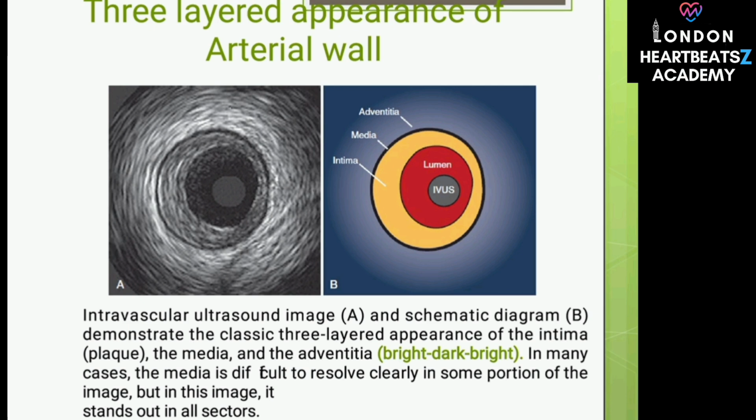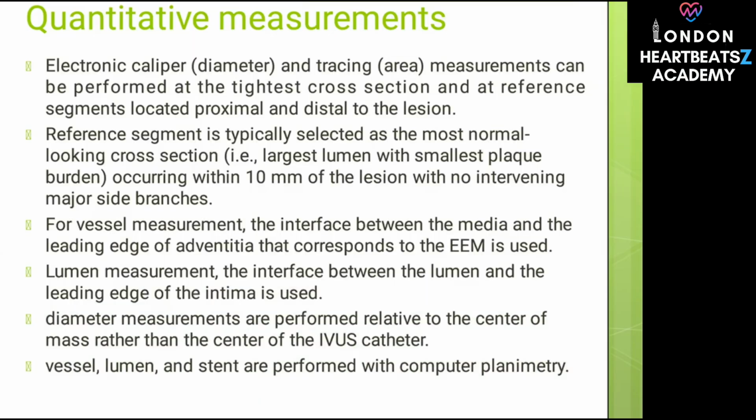And these IVUS images aren't just visual aids, are they? We can actually extract very precise quantitative measurements from them. How does IVUS help us to measure and quantify what's happening inside the blood vessel? Absolutely. IVUS is a powerful tool for obtaining precise measurements of the vessel. We can use electronic calipers, which are integrated into the imaging system software, to measure the diameter of the vessel and the lumen, that's the open space where blood flows, at the point where the blockage is most severe, as well as at reference segments of the vessel located just before and just after the lesion.